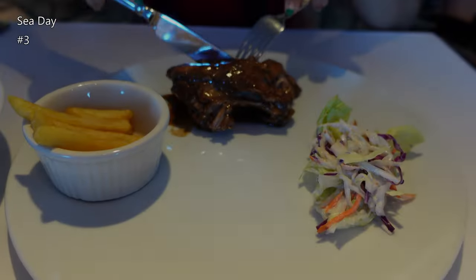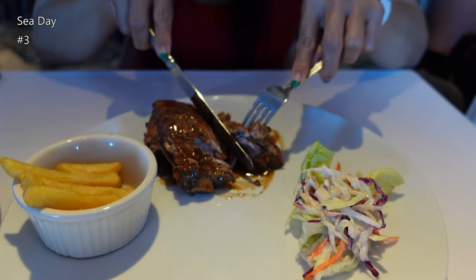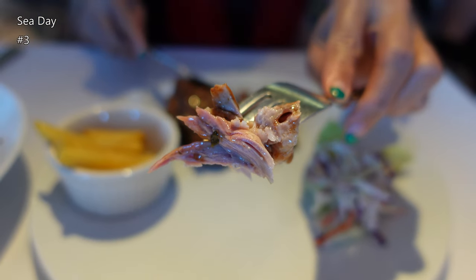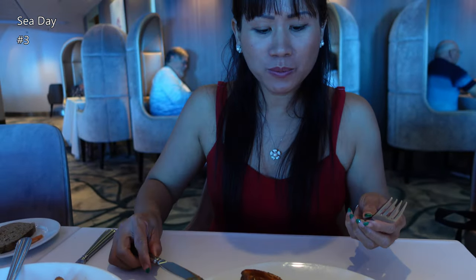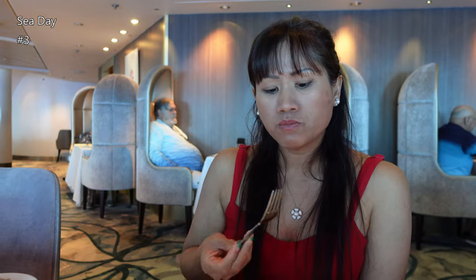Pork ribs. Ooh, look at that, it's falling off the bone. Very fatty, I can tell. It's good. It's silky, soft, tender, juicy, and the barbecue sauce is really nice. Not bad.